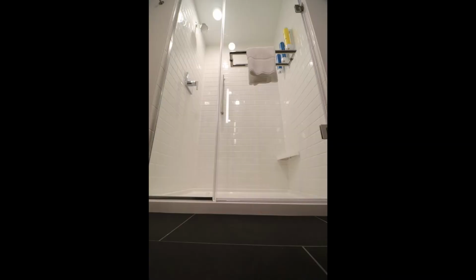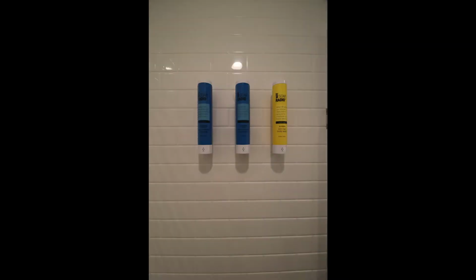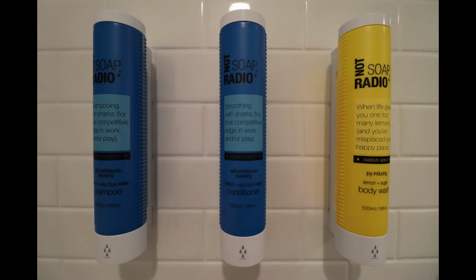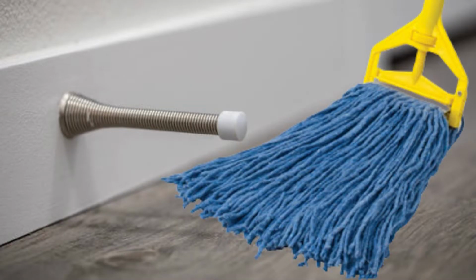Now let's get into these operations. Now check out these bathrooms. They have no bar soap. Everything is liquid, which means less soap scum for a faster and easier clean for housekeeping. One thing I loved about the bathroom is that it had the door stoppers at the top of the door instead of the bottom. This way, they don't have to worry about housekeepers getting their mop stuck or caught in the door stopper. That used to drive me crazy and wasted so much time trying to get it unstuck when I was cleaning a room at the hotel.